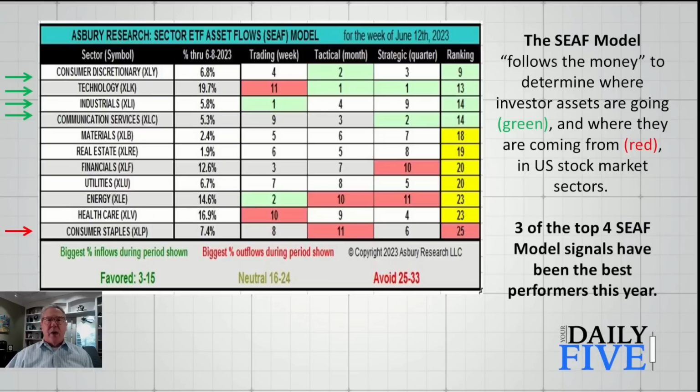And what I did was, rather than following the relative performance, I started following the money that's moving around these 11 sector spiders. So I built an approach that does that, and then we built a ranking system that ranks them from 1 to 11. All of these 11 together are effectively the S&P 500. So I built an approach that ranks the best and fastest moving money going into that sector is rated number 1. The fastest money coming out is number 11.